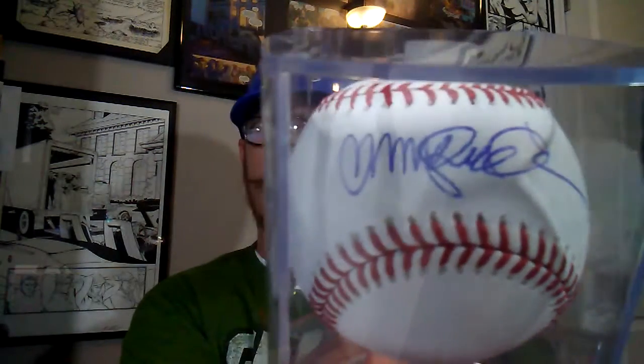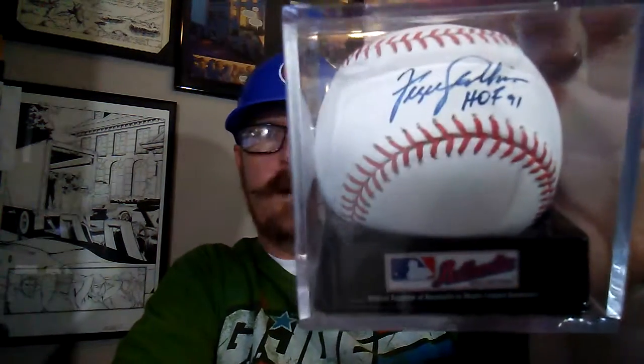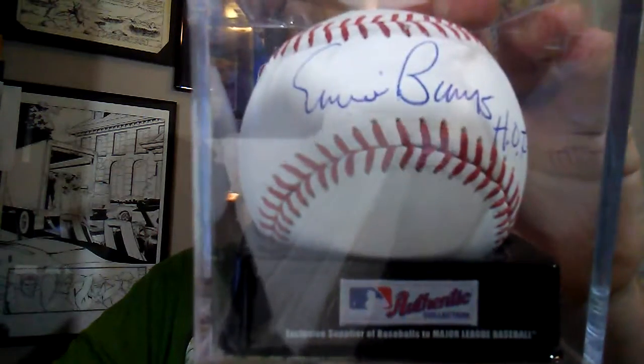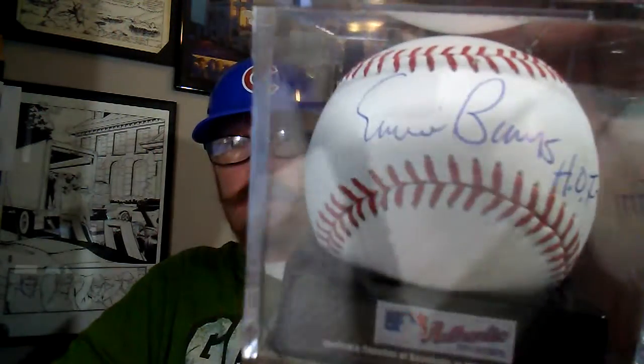And then a few more Hall of Famers. I've got here my Ryne Sandberg baseball. I've got one of my favorite pitchers, Fergie Jenkins. And then you can't have any type of Cubs collection without having Mr. Cub himself. There's Ernie Banks with the Hall of Fame inscription as well.